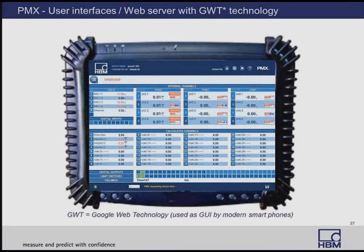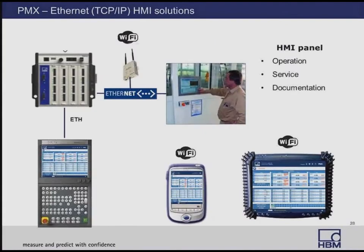If you connect the PMX using the Ethernet port to a user interface available from various other vendors, like a touchscreen, you can use the Google web technology, which PMX supports. It's also the same technology that's used in your smartphones nowadays. This is a screenshot of the PMX full overview that shows you all the internal channels, all the calculated channels, digital output, limit switches, fieldbus, etc. for your applications. You can have these broadcast 24/7 while the application is being run. PMX also supports external devices over the Ethernet port, such as your smartphone using Wi-Fi, or an HMI solution like we talked about.